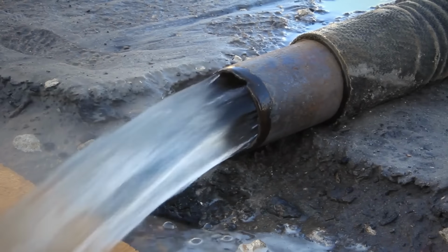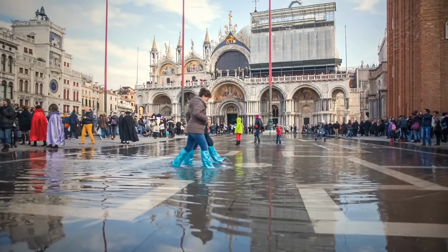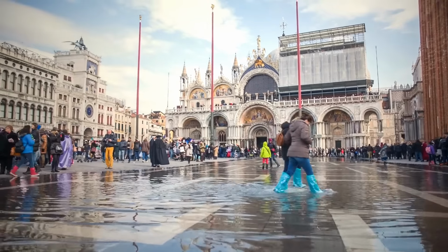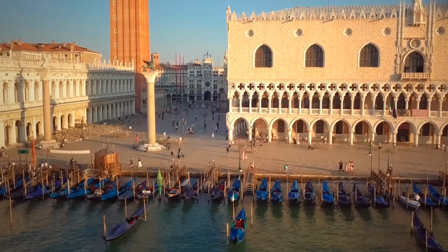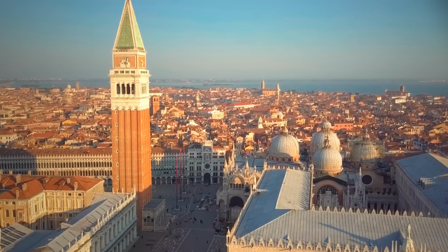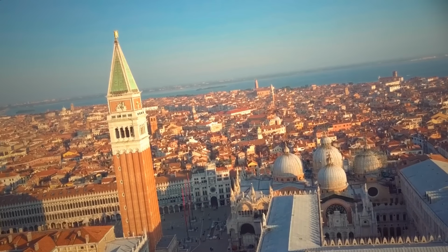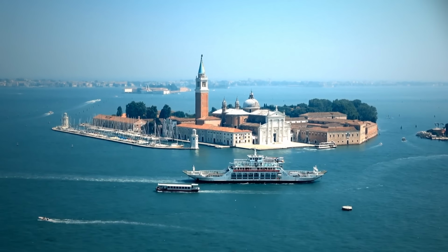Someone had the bright idea to stop pumping groundwater, thinking they could stop the sinking shenanigans. But hold your gondolas. A new study revealed that the sinking hasn't completely stopped, just slowed down a bit. It turns out the whole area is tilting ever so slightly to the east, with Venice perched on the slightly higher end.